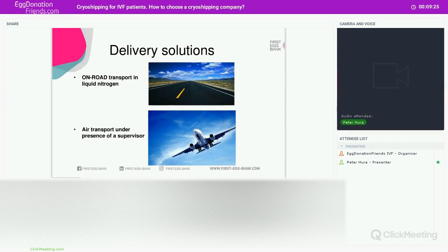They contain absorbing material which is filled with liquid nitrogen in advance so that the nitrogen can be absorbed. All unabsorbed liquid nitrogen must be removed. The container is not transported in the luggage compartment, of course, but directly on board under our continuous supervision.